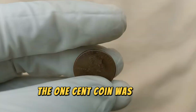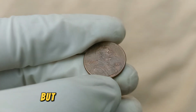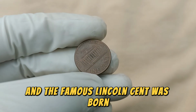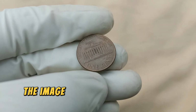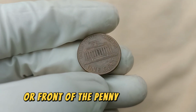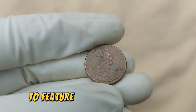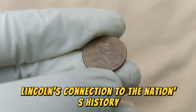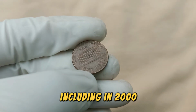The 1-cent coin was first introduced in the U.S. way back in 1793. But fast forward to 1909, and the famous Lincoln cent was born, designed by sculptor Victor David Brenner. Ever since, the image of Abraham Lincoln has graced the obverse, or front, of the penny. Now, in 1959, the reverse of the penny was updated to feature the Lincoln Memorial, symbolizing Lincoln's connection to the nation's history. That reverse design remained in place for decades, including in 2000.